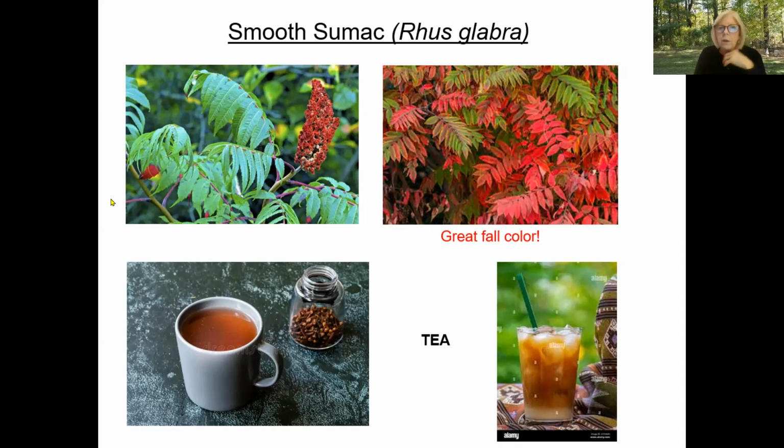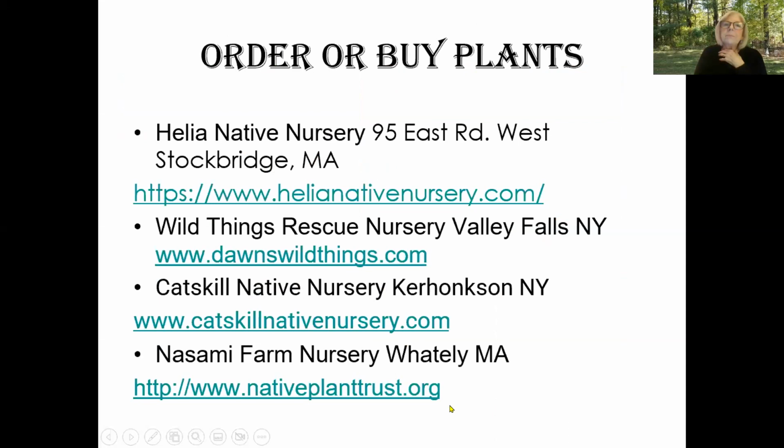And of course, there are the seeds. Those look really pretty toward the end of the summer. Here's some fall color. So that's something I'm adding to my landscape this year to replace the forsythia I took down. Okay, now locally, this is where we can order or buy plants and then pick them up.